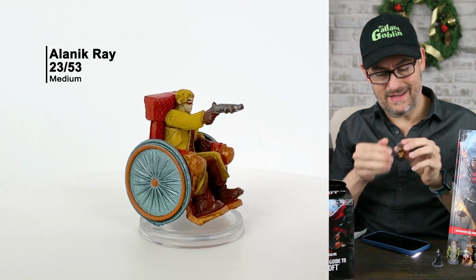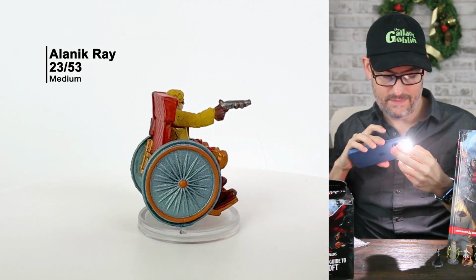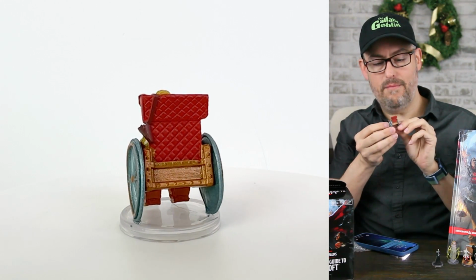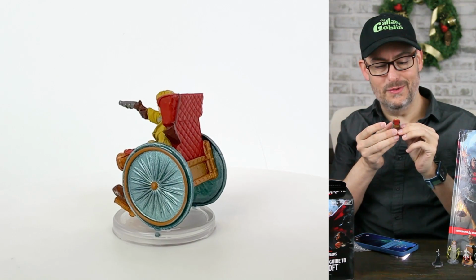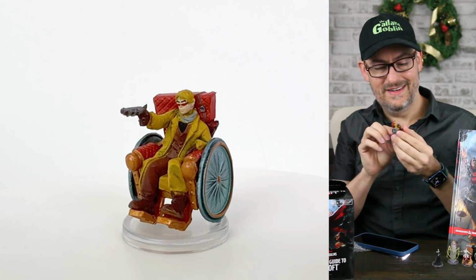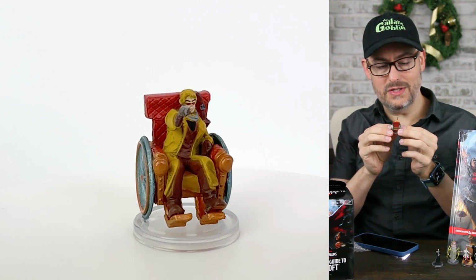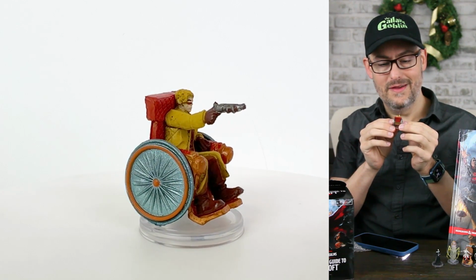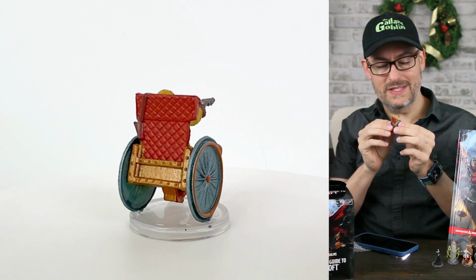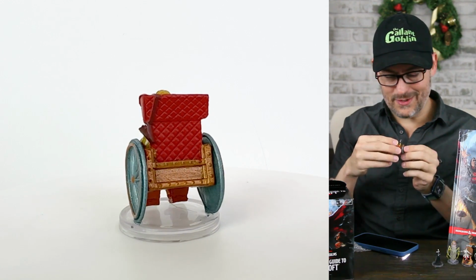Look at that guy. This is Alanik Ray in a battle wheelchair holding a pistol. If that's not a cool looking mini, I don't know what is. I need to learn this guy's story too. It's another one that I'm just not familiar with. But look at that. Reminds me of Taliesin Jaffe's character from season 1 of Critical Role in some ways.